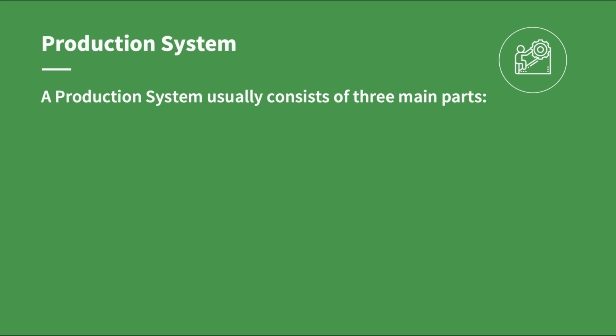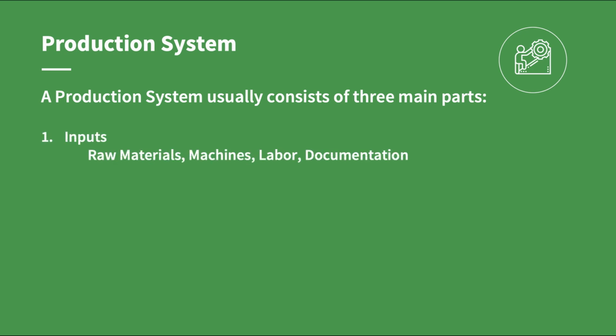Ever since there have been goods and services sold to the general public, there has always been a production system behind the making of those goods and services. Factories, companies, and businesses throughout all of time have had some type of process or system of producing their product. In most cases, those production systems have three main parts inside of them. The first part is the input: the raw material, the documentation, the how-to, the labor. All of that is the input of the production system.